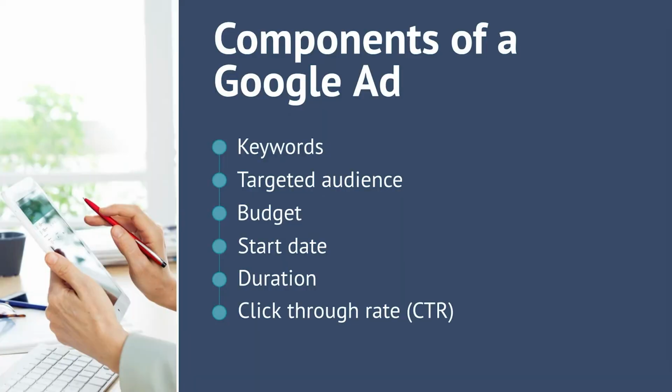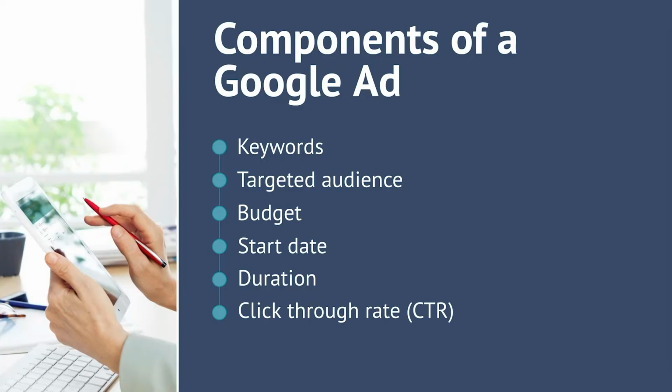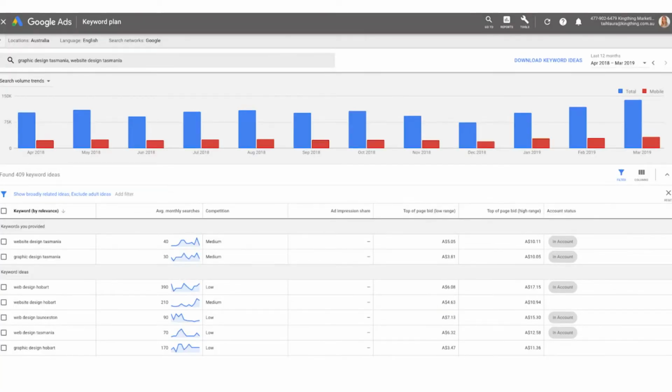The start date and the duration. Pick whether you want this to be a short-term trial, if you want to have a go for a month and see whether you get any results, or whether you want it to be open-ended. The click-through rate is also a really important metric to have a look at. If you're showing up for keywords with your ads and people aren't clicking on them, that might say to you, well, is this actually worthwhile me doing an ad for this keyword? You want to make sure that it's qualified traffic, not just any old traffic that isn't going to buy from you.